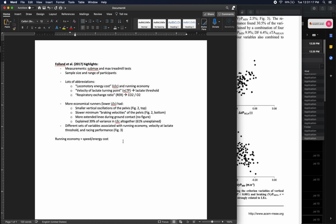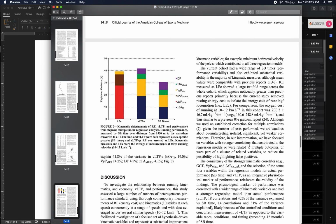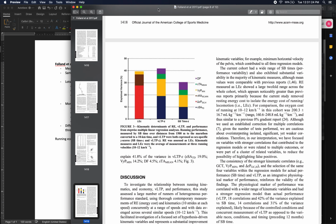The last thing that I wanted to highlight was in figure 3, where I'm getting this idea from: there were largely different sets of running biomechanics variables that explained the different outcome variables they were looking at. Here there are three key outcome variables. First, the energy cost of running, the LEC, at aerobic running speeds. Second, the velocity at lactate threshold, so what's the fastest speed you can run before you start to accumulate lactate too fast and have to slow down.